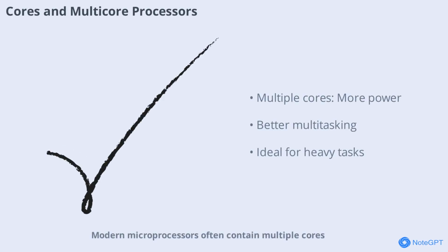Modern microprocessors often contain multiple cores, which are essentially independent processing units within a single chip. Multicore processors can handle several tasks at once, improving multitasking and overall performance. For example, a quad-core processor can run 4 processes simultaneously, making it ideal for demanding applications like gaming or video editing. The rise of multicore technology has transformed the way we use computers and mobile devices.